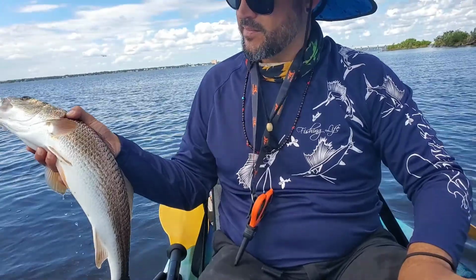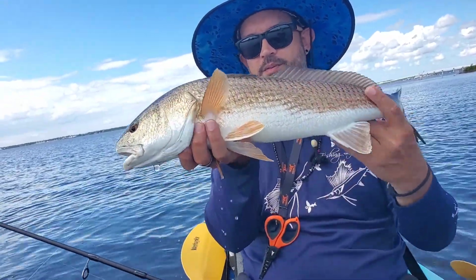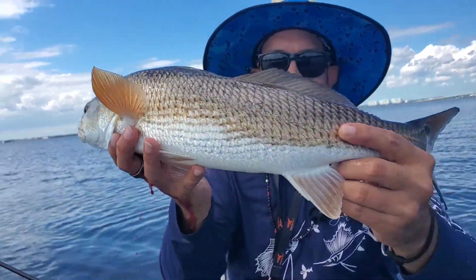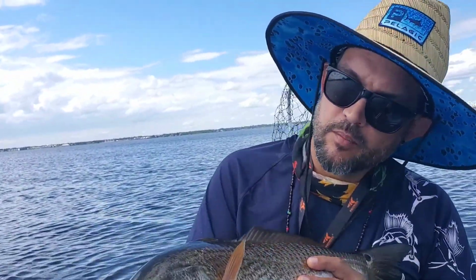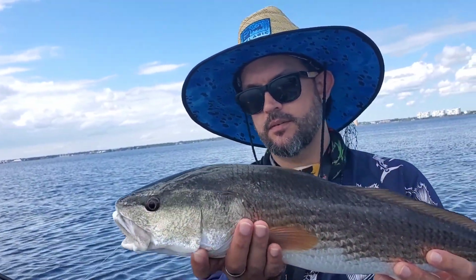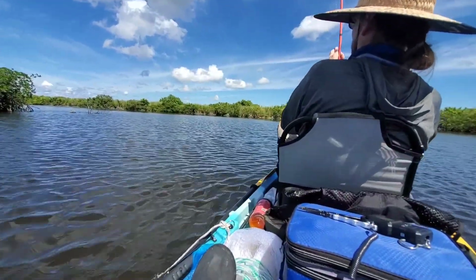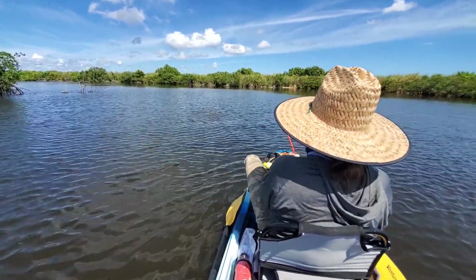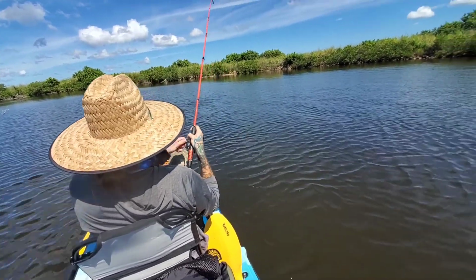Nice one. Woo! All right, finally. Nice, bro. Got a good redfish. We've been catching little rat reds all morning, but we finally got a nice one here. Nice slot-sized redfish. Beautiful. Redfish coming to the boat.